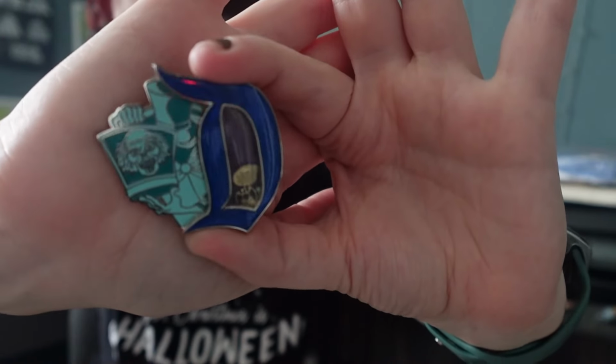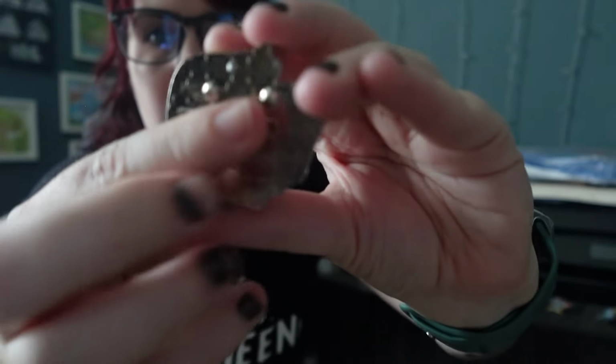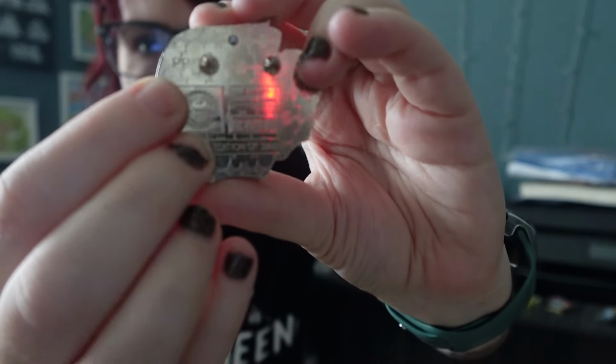We have Hatbox Ghost. And I actually traded away the pin that I had of this. I had a Dory one of this. So this is limited edition of 3000. I mean, this came from West Coast because Disneyland does Hatbox before we got it. And this one is PP again, which is cool.